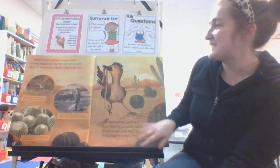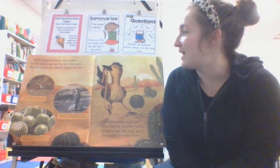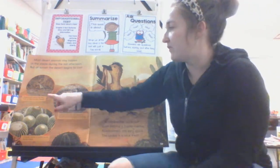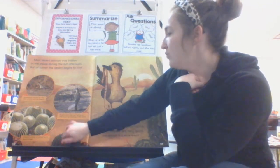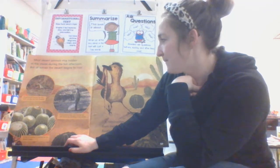Most desert animals stay hidden in the shade during the hot afternoon. But at sunset, the desert begins to cool. Roadrunners cannot fly very well, so they run fast instead. Roadrunners stay cool during hot afternoons by standing in the shade.